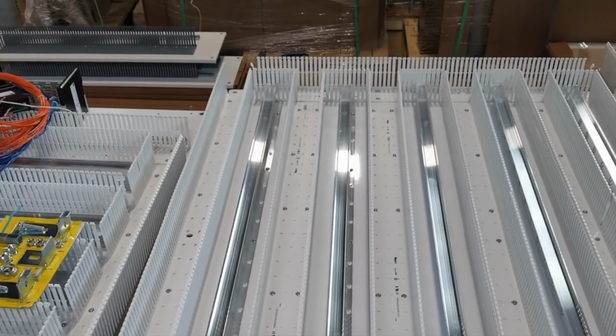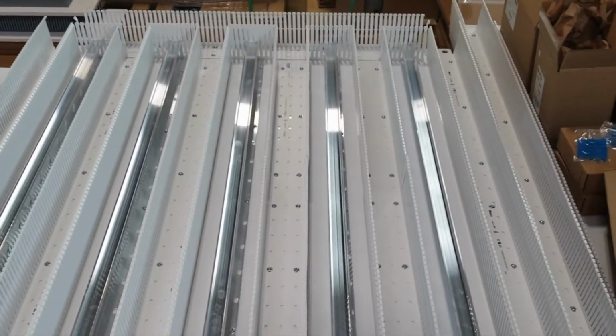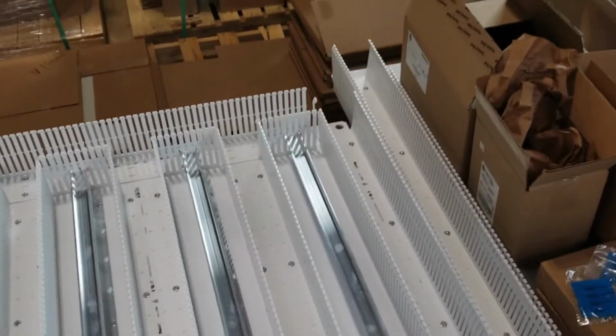Here's an example of a completed laid-out panel. All the din rail and duct have been screwed down in place, and it is ready to enter the next process of wiring.